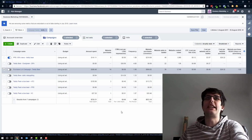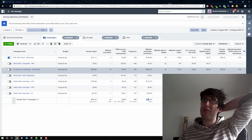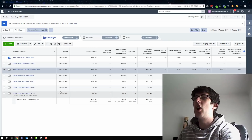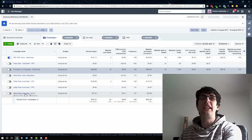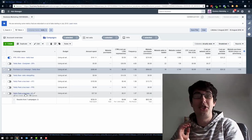If I go back here to the campaigns, you can actually see that I spent, from what it says, $725 for $933. Now, I don't actually recall if I got more than that or not, but you can see as a whole, it is not profitable. I only made 0.9. Now, you can see here that this product did actually do extremely well. It's just that I didn't know what I was doing.